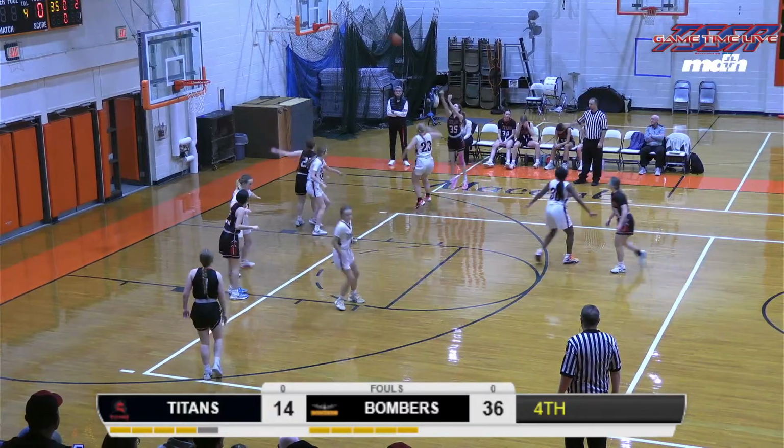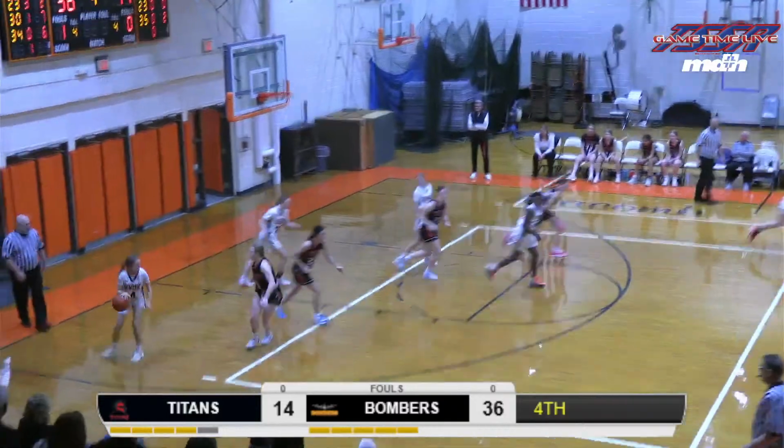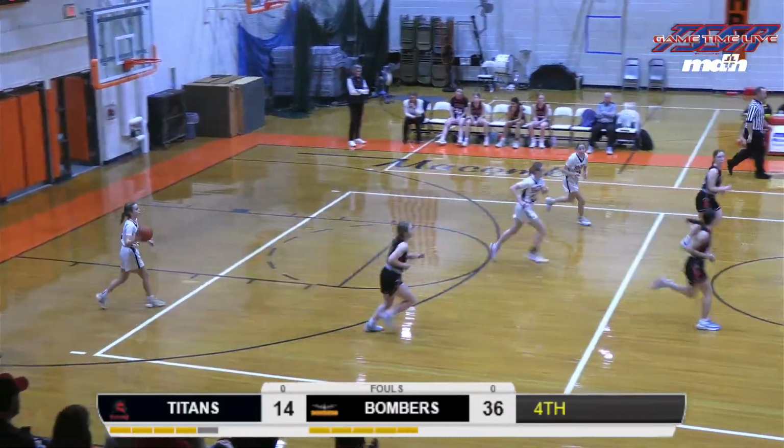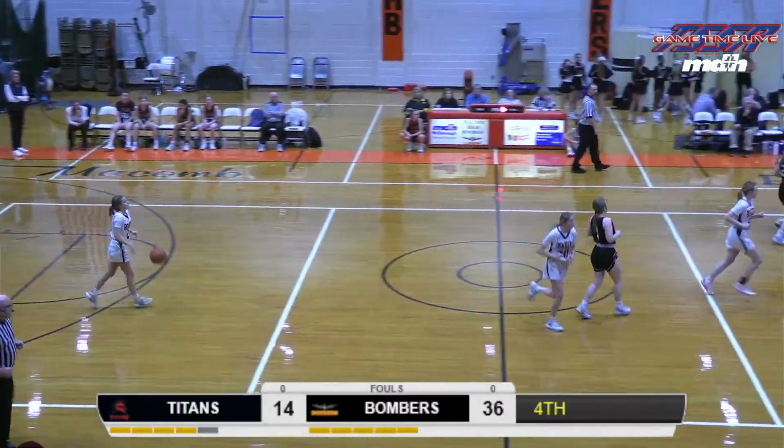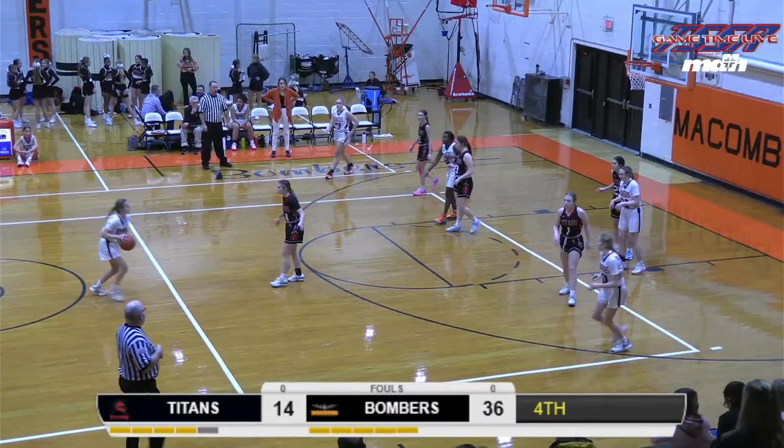Houston with it now, gets it into the corner. 3-pointer on the way for Harness. Won't fall, and Wilson did a nice job boxing out. She'll track down the rebound. 3 minutes, 15 seconds remain in this contest. All signs are pointing to a Macomb victory.